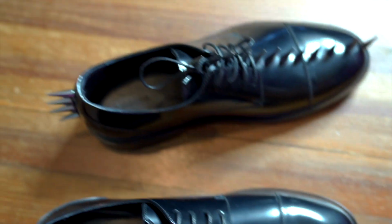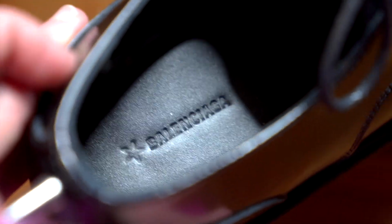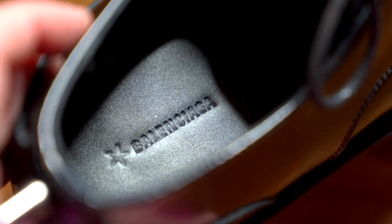Now let's take a look at the inside of the shoe. So one element I really like about this is it actually has a little star there. That's something that you don't see often. You just see it every once in a while in Balenciaga shoes. They may have just done it for this very short period. And then the logo, of course, pressed in there. It's a nice puffy insole, really a lot more bounce than you'd expect, a lot more than most dress shoes that I've owned and worn.